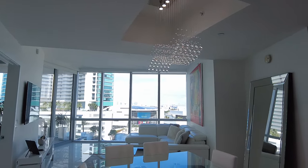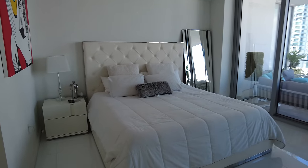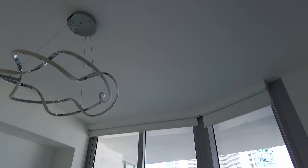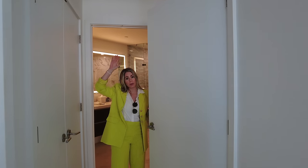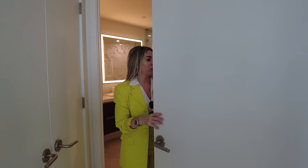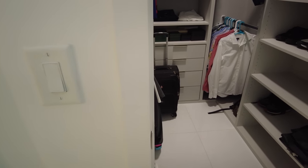Okay, so the master is on this side, on your left side. How tall are these ceilings? 18 feet? These are 9. Wow. As you go up to the lower penthouses, then you have higher ceilings. Okay, so it looks much taller. And this is a closet space. Walk-in closet. A lot of closet space. There's another one here behind you too.